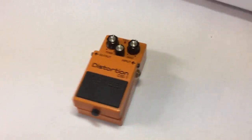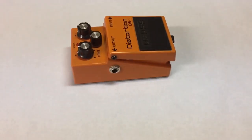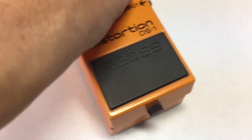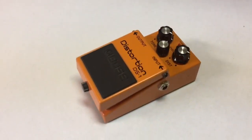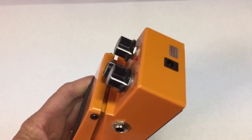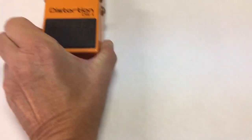This is a Boss distortion pedal for electric guitar use, or actually you can use it for just about any instrument you can plug in there. And these are quite common. And this one is made in Taiwan, which is not the real desirable one, or the valuable one, I should say. For some reason, ones made in Japan much earlier than this model go for a lot of money. I've sold them for over $100, or close to $100, I should say. But anytime you find a Boss guitar pedal, they're valuable, depending on the effect.